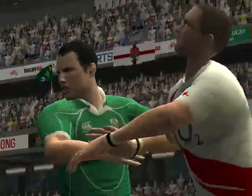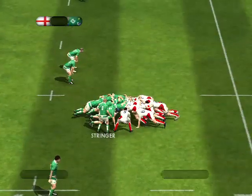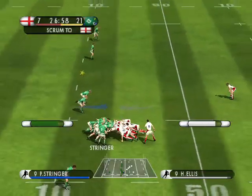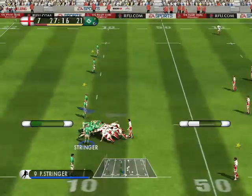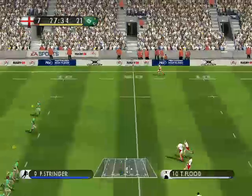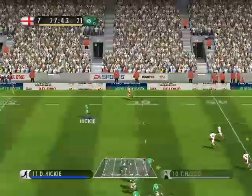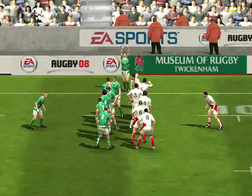Oh, it's an intense battle out there. Temperatures are rising. He puts the ball into the scrum. And they're in control. The ball's there. Throws it out. And again, the kick is made. Into touch. So that will be a line out in the 22 metres.